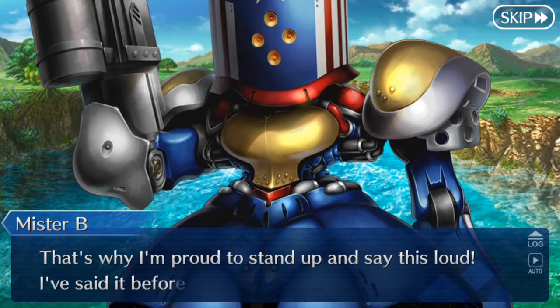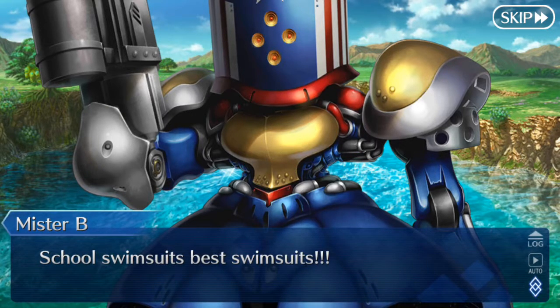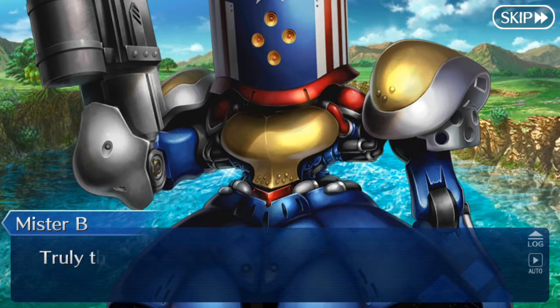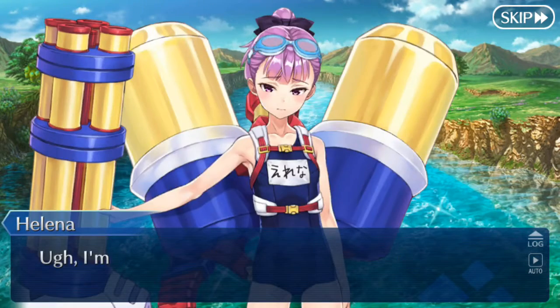That's why I'm proud to stand up and say this out loud. I've said it before and I'll say it again. School swimsuits are best swimsuits. Specifically, the way the navy blue turns darker as it sticks to the skin when it gets wet. Truly the mark of society, though I am open to alternative views on the subject.